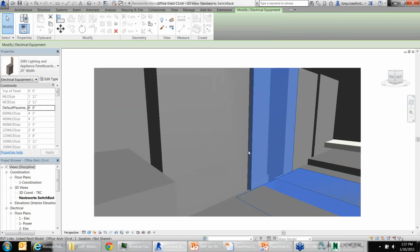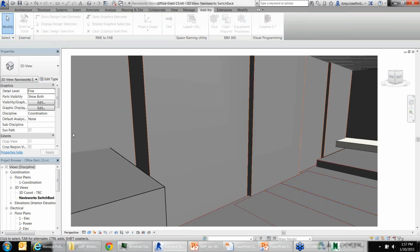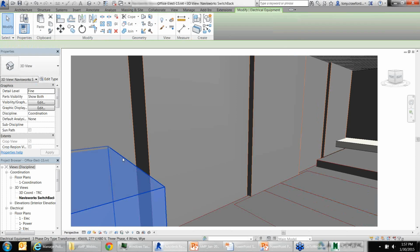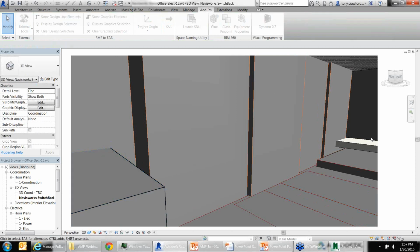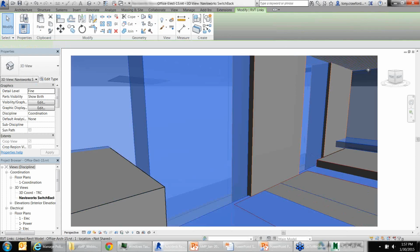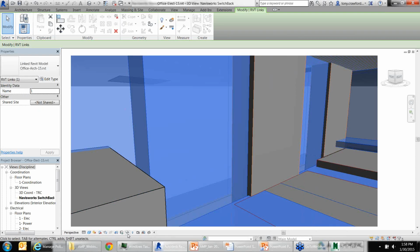You know what I'm going to do? That's a transformer. I'm going to hide my building, just like I did in Navisworks. There we go. I'm going to use the sunglasses at the bottom and temporarily hide this element. The reason I did not have it loaded in Navisworks is because it would just block my view.